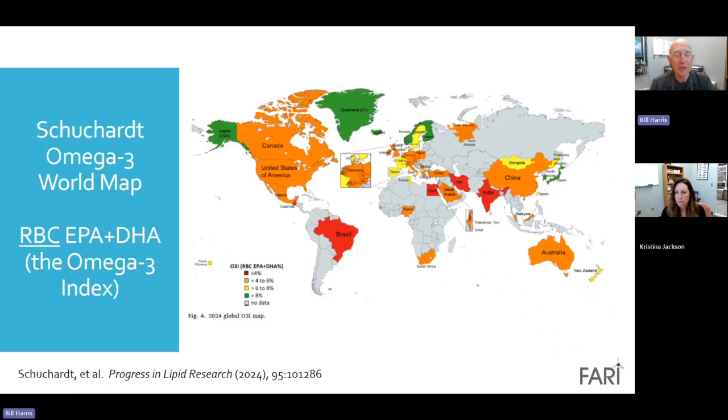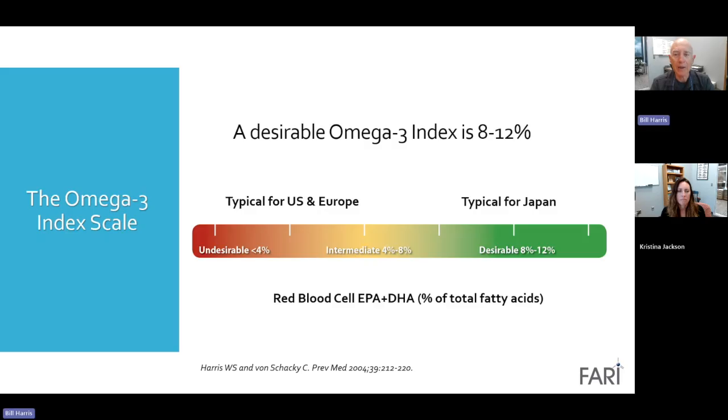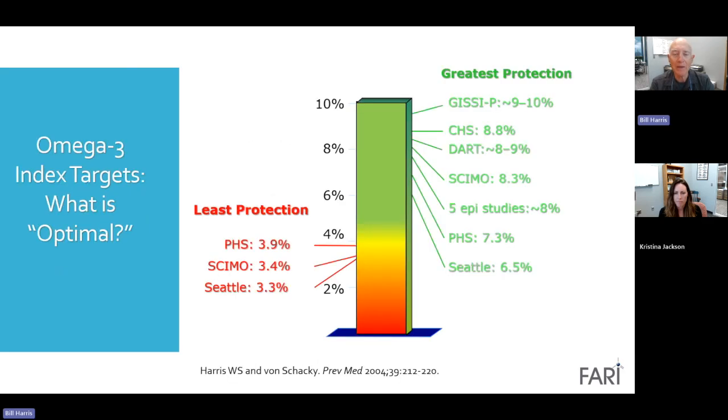That's great, because that's the original idea. That's the original proposal. And I'll go back to here, our scale. Most of our customers are familiar with this. We say desirable is 8 to 10%, 8 to 12%. Well, what does that come from? It's based on a red blood cell EPA-DHA level. And where did we get it?